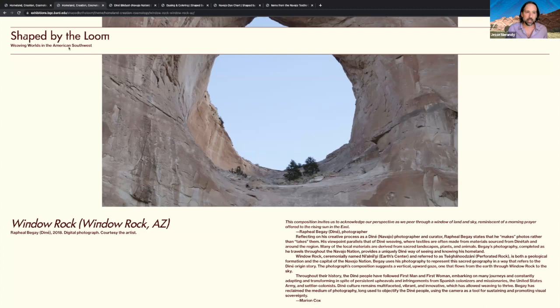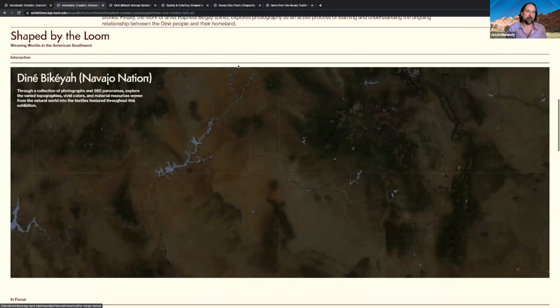Now we're going to visit several of the incredible interactive features that we conceived and developed for this project. One of the things we were really excited about was how we could leverage digital tools in order to address several of the things that we knew were kind of missing if you were just looking at the objects.